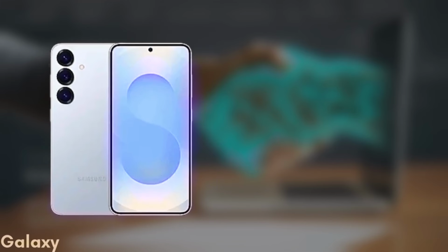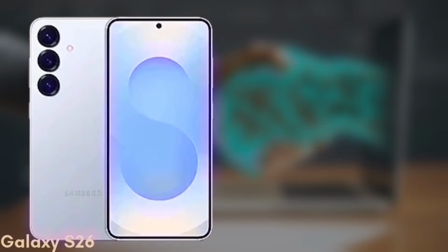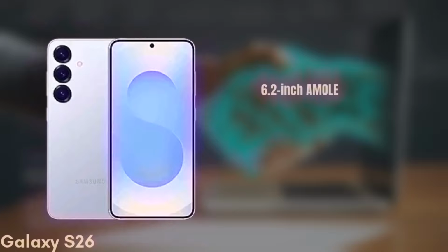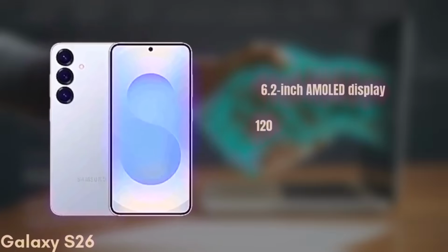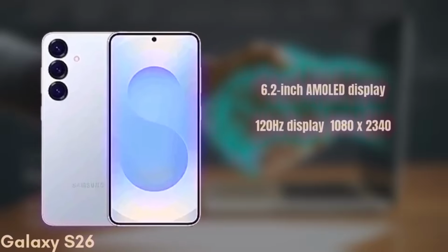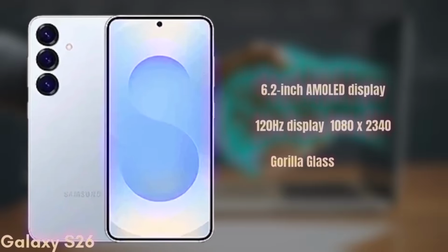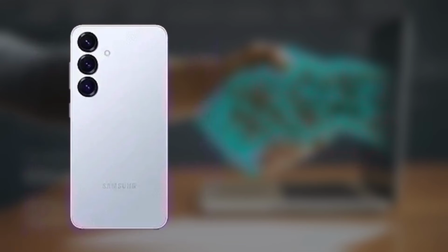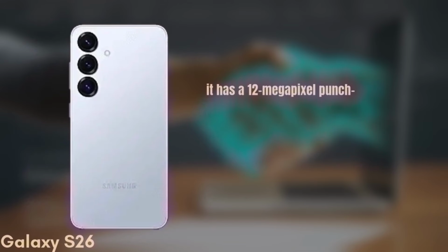First up, the standard Galaxy S26. It's coming with a 6.2-inch Dynamic AMOLED display with improvements in brightness and color accuracy. We get a 120Hz display with HDR10+ and a resolution of 1080x2340. The display will be protected by Gorilla Glass Victus 3. For selfies, it has a 12-megapixel punch-hole camera.